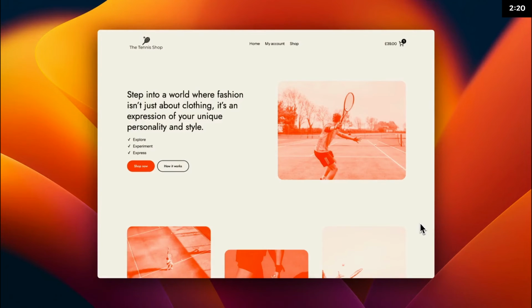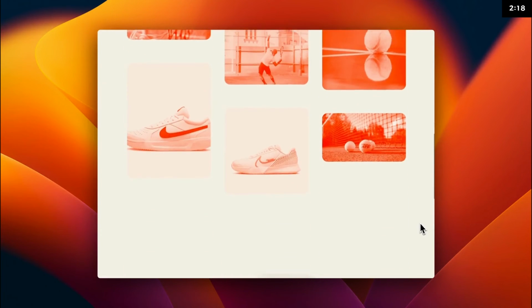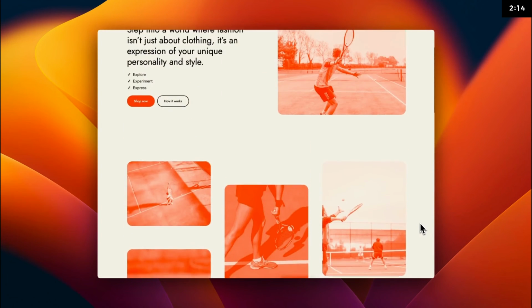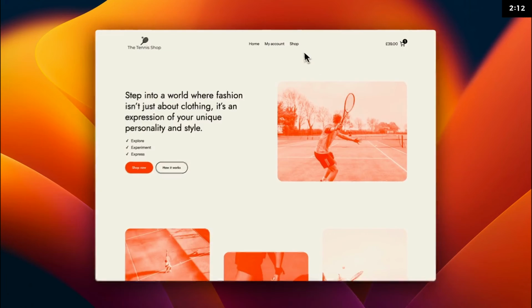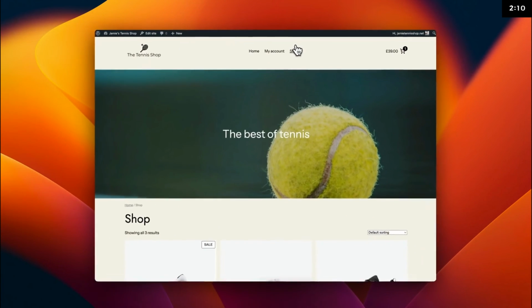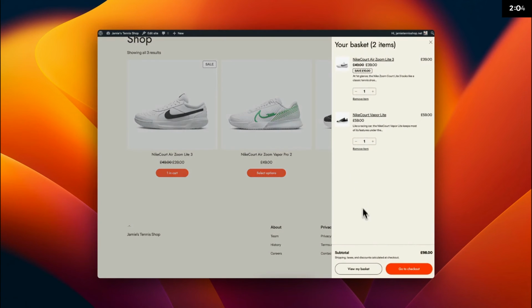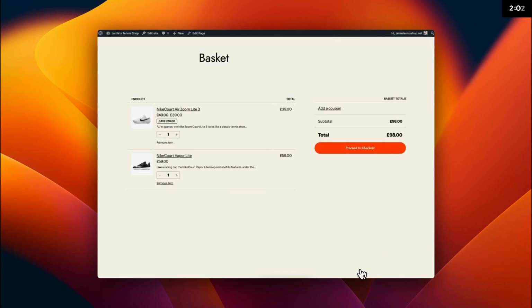So let's take a look at the finished site. Okay, it's not completely finished, but it's pretty good and it looks beautiful. There's a few tweaks and things I'd want to do.